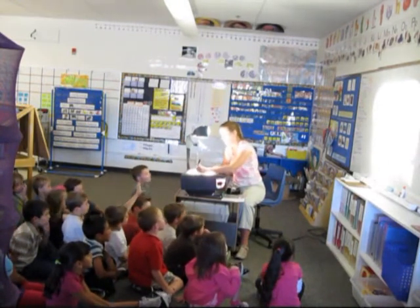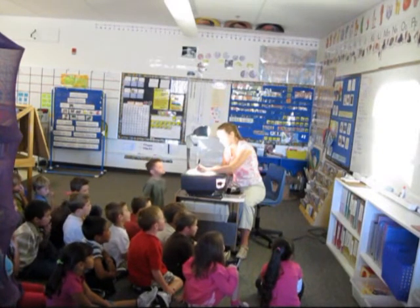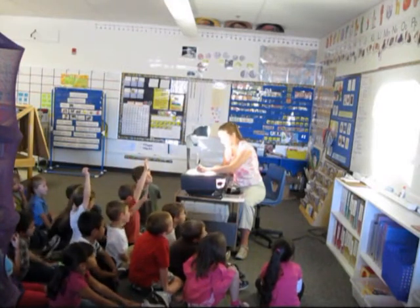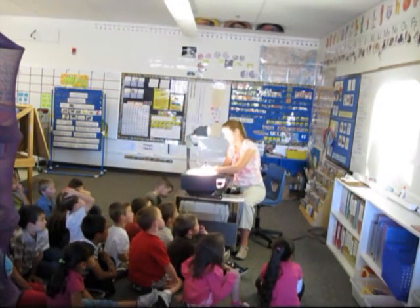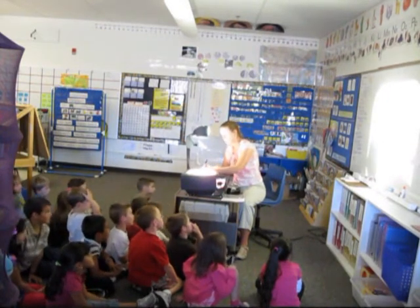What is illustration, Jack? It's a place where you make a book. Kind of. What part of the book is the illustrations? Sam? The pictures or the words? It is the pictures. So I just wrote my words right here, and now I'm doing my pictures.